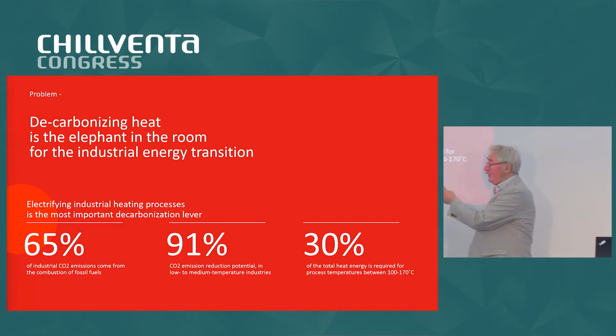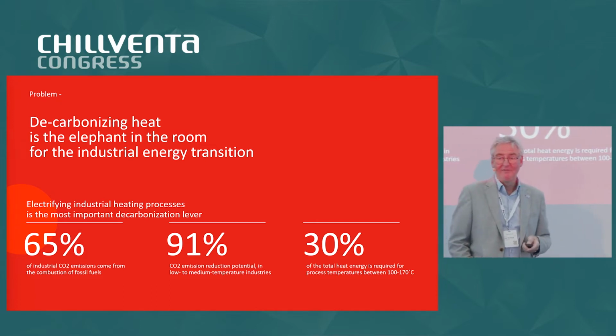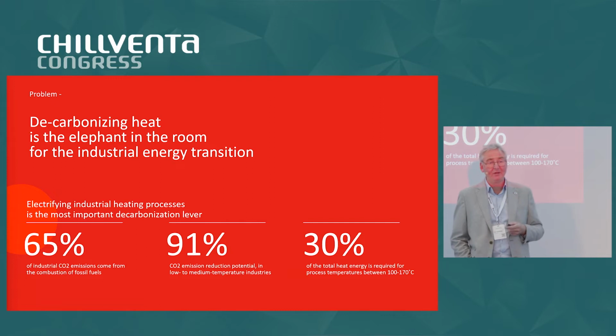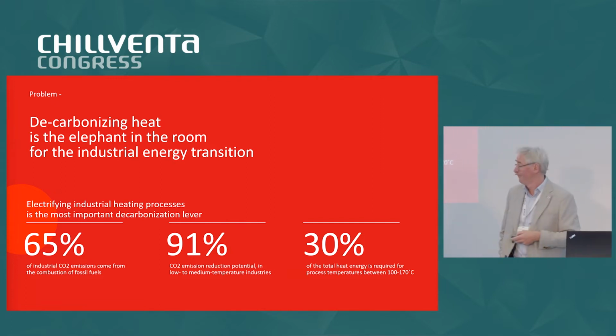And actually, what we're here for at Chillventer, we could reduce 90% of these emissions just by electrification of heat processes. The challenge is, can we bring heat pumps up into the 200 degrees C area? And this is what we've done.